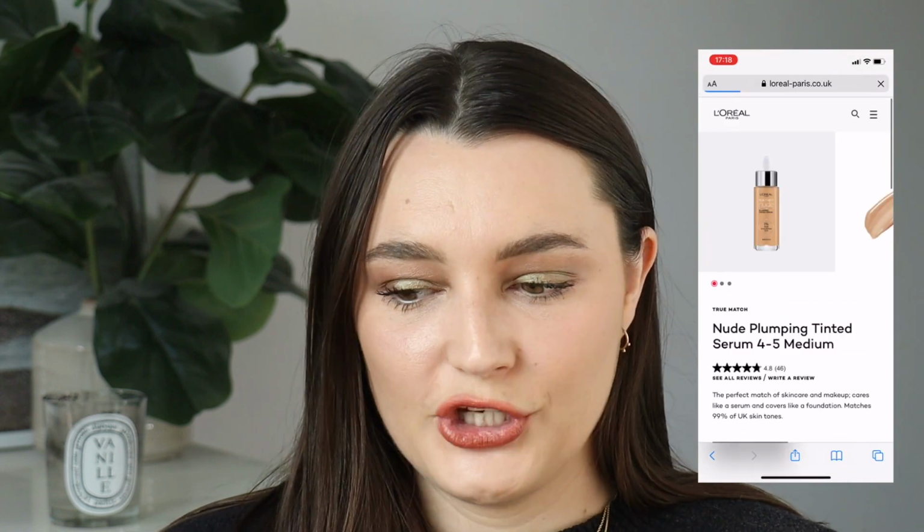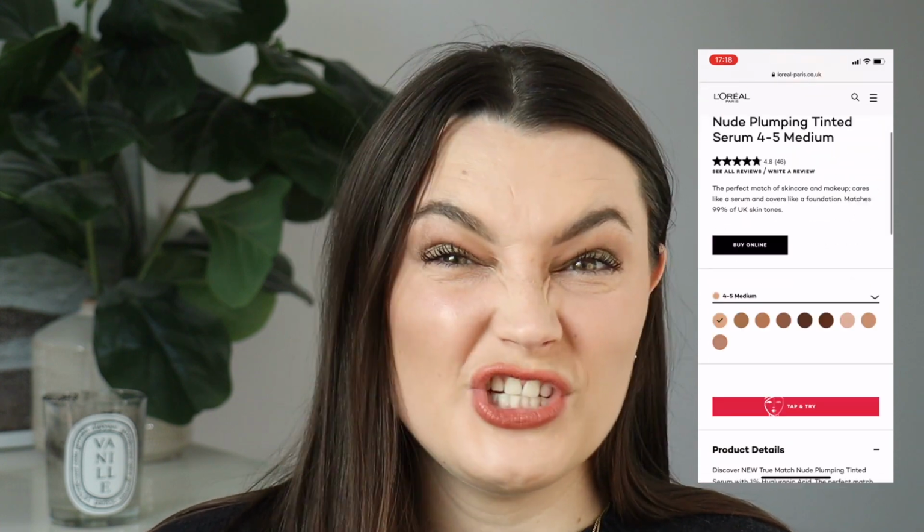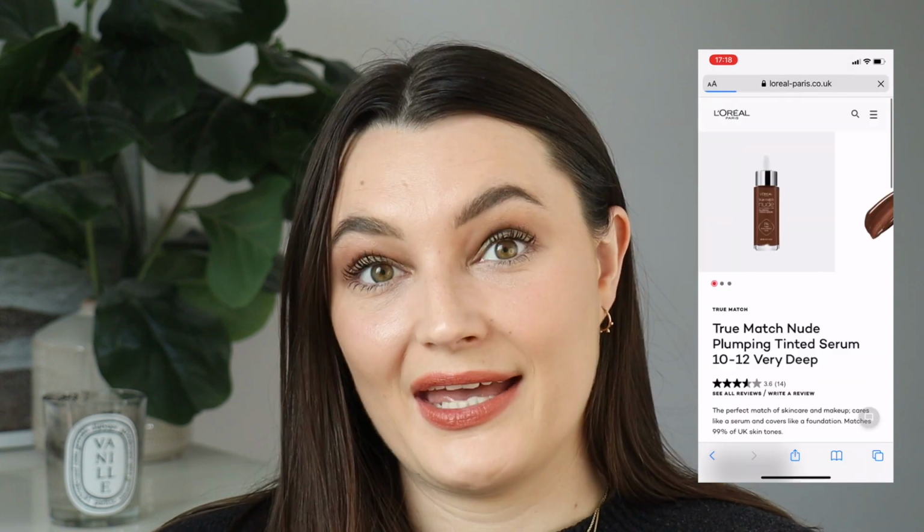So to compare that to the original foundation, which I think has 30 to 40 shades, and again, that is a medium to full coverage foundation, and it's in their True Match line, which is obviously known for having a really inclusive shade range. So I don't know why they only released 9 shades. It just seems a bit weird to me. And the shade that I picked isn't quite right.